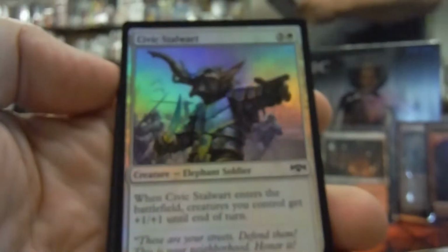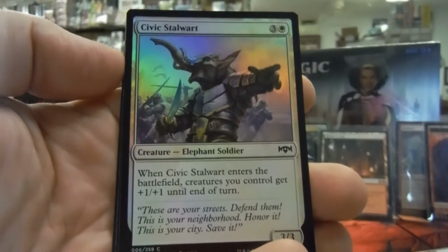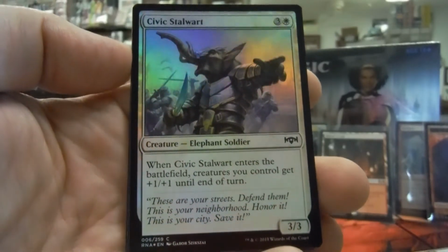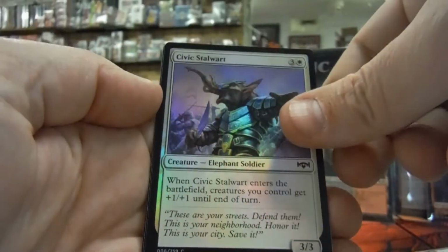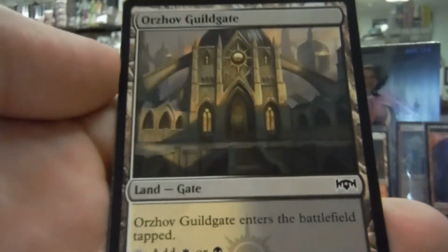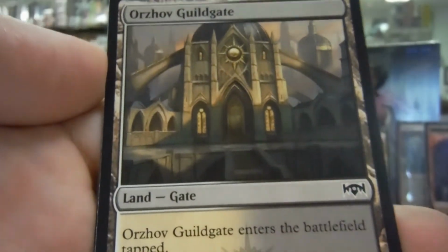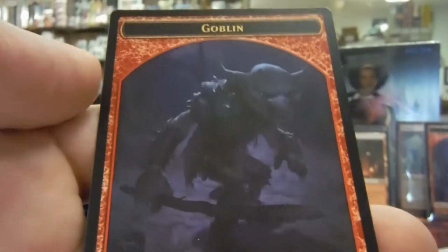And there's our first holo, Civic Stalwart. It is a common, but it is an elephant soldier. When Civic Stalwart enters the battlefield, creatures you control get +1/+1. Really strong support card. Really cool to see. Let's go ahead and get that sleeved up. There's another Guildgate. And a goblin.